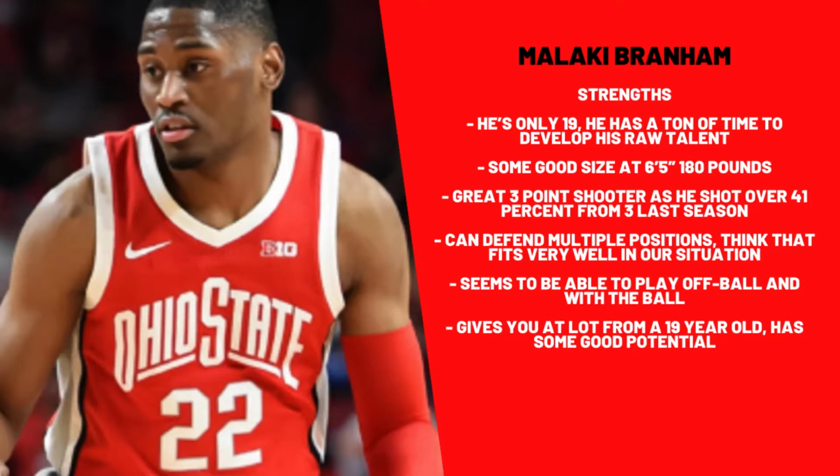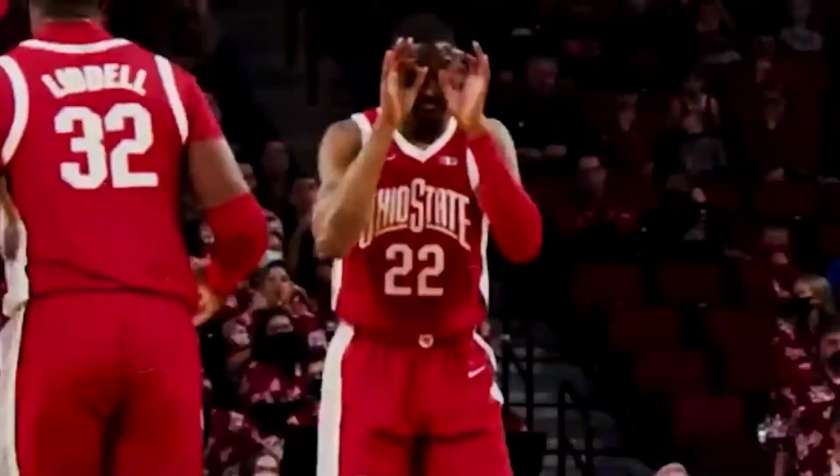He can defend multiple positions, and I think that really does fit well in our situation because Trae Young is not quite a defender. He's not somebody who's going to lock you up. Well, Malachi right here out of Ohio State was really, really good at that in college, so I think he can definitely fit into this Atlanta Hawks system. He seems to be able to play off the ball and on the ball. Again, a thing that I think is really important with Trae Young in your backcourt, and it gives you a lot from a 19-year-old. He has a very mature game and has some great potential.